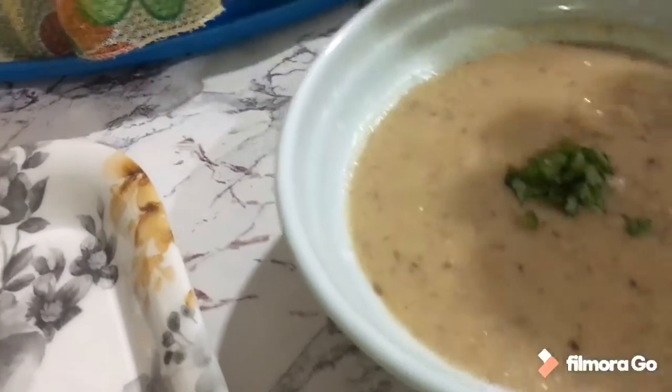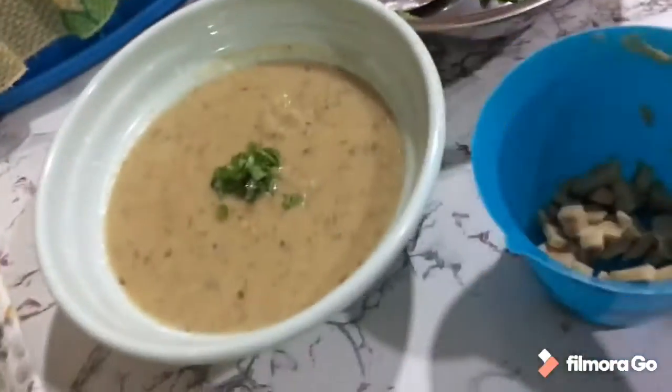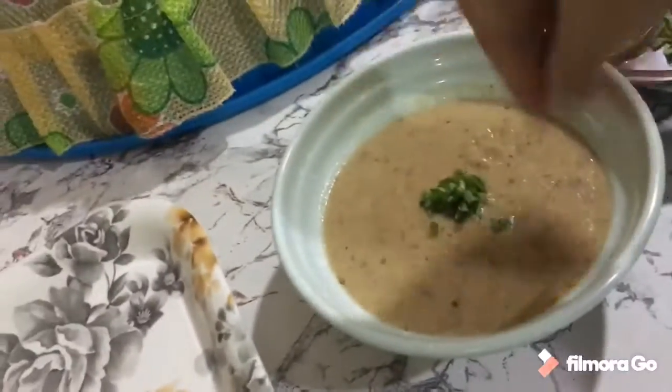I like it a lot actually, but we want to do western. Okay, so this is the mushroom chunk, which I will put like this.